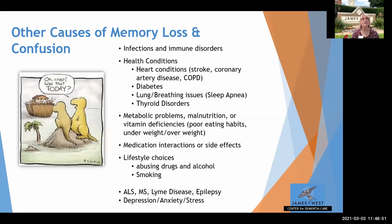So what are some other causes for memory loss and confusion? Last week on our 30-minute program that we do on Thursdays, I did a program on other brain disorders, and we talked about almost all of these. If that's something you're interested in, you can email me and I can send it to you, because we kind of did a deep dive into each one.